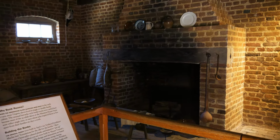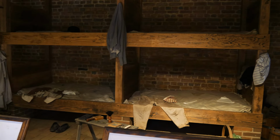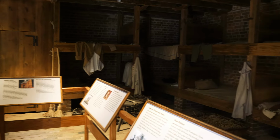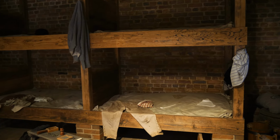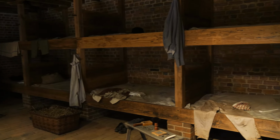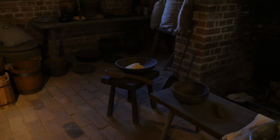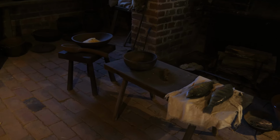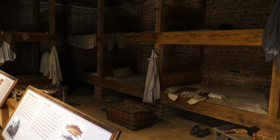The room that I'm entering into right now is the men's bunk room, and this would have been empty most of the time because most of the men would have been out in the fields working, so it would have been crowded at night, but largely vacant during the day. And then you can imagine anywhere from 10, 15, 20 guys all stacked up in these bunks. And if you look over here, you can see this bowl with some cornmeal in it and also a couple of fish. This would have made up the daily rations for the individuals that worked here as enslaved people on the Mount Vernon property.